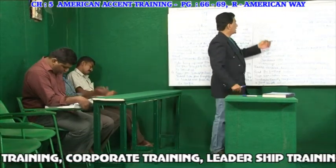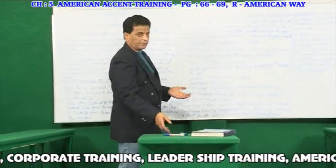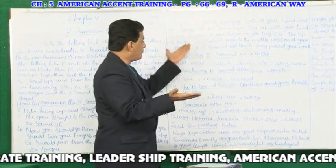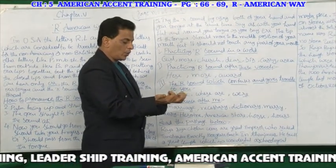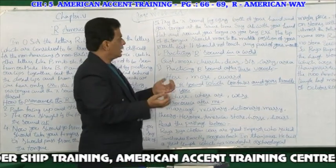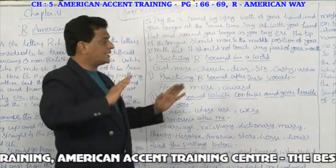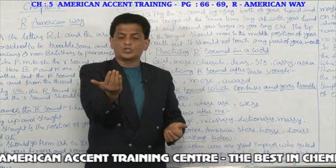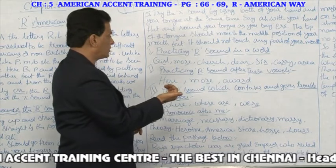Now, coming back, try the r sound by using both your hands and your tongue at the same time. Keep both hands together with your hand flat and round your tongue as you say r. The tip of the tongue should move to the middle position of your mouth, but it should not touch any part of your mouth. It should round, and in the middle part the r sound should come.